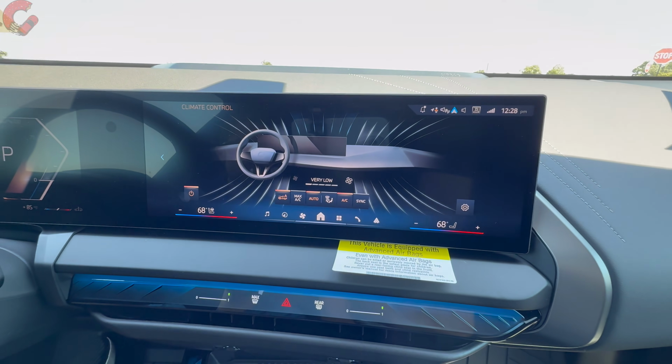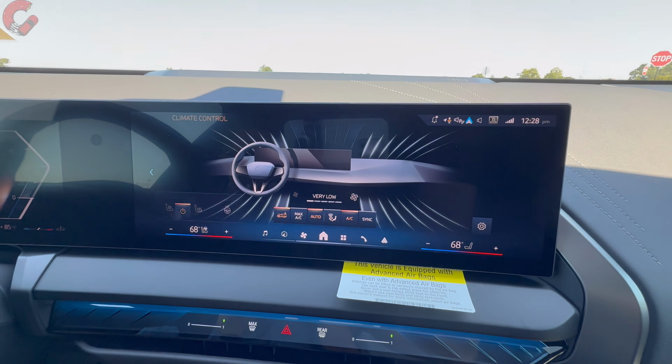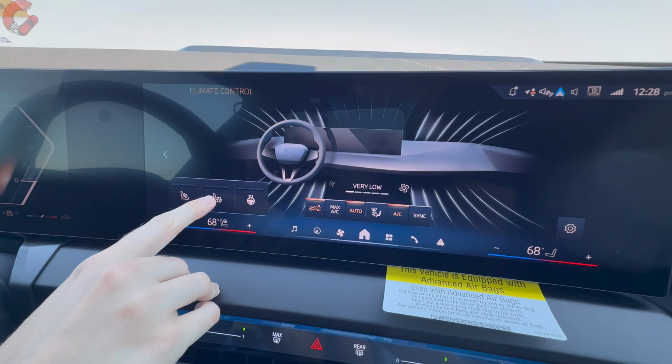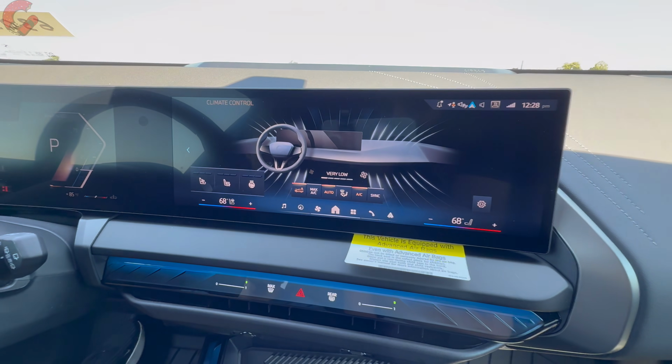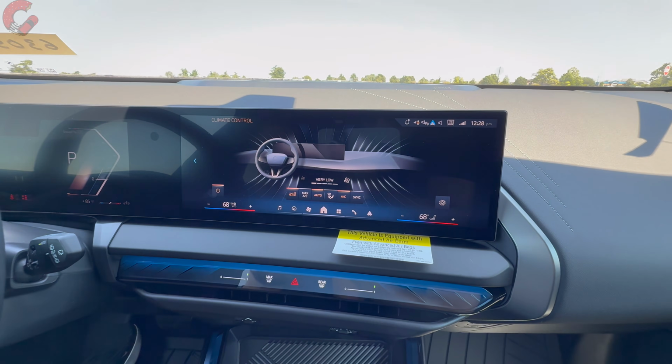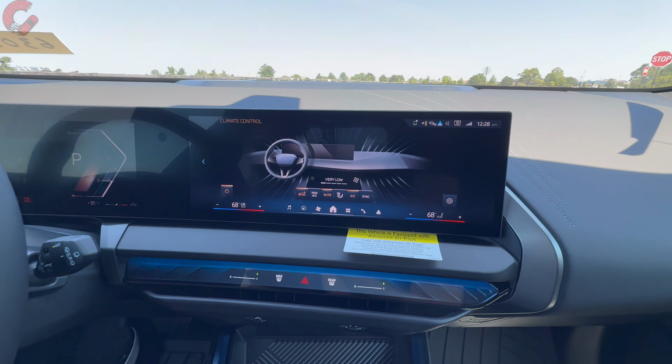And if I tap there, I can get to some additional menus. If I tap on that, that's where I can get my heated seats. And I also have the available ventilated seats on this tester. And then, of course, the steering wheel as well has 3 stages of heating.